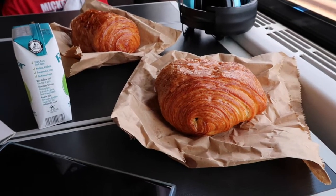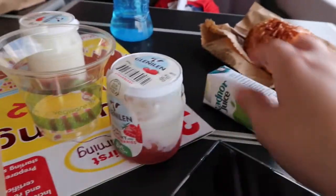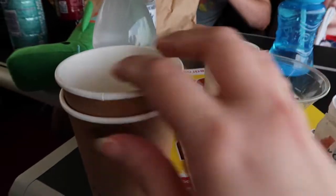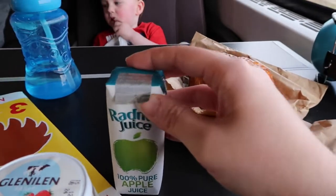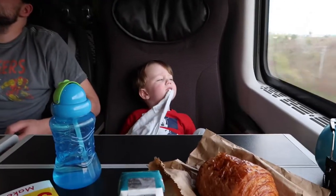Breakfast has arrived. We've got pan au chocolat, apple juice, some yogurt, butter, and a cup. I think this silver thing here, you've got to peel it. And then it should reveal something. Yum.